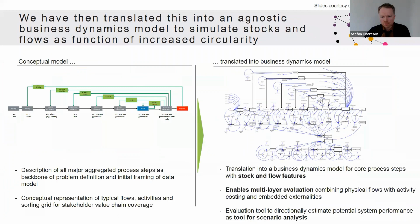So what we did is we translated this conceptual model into what we call a business dynamics model. It's basically a computerized model based on systems dynamics. It's a tool for scenario analysis. So it basically allows us to model the stocks and flows of materials, and then explore different scenarios for how increased circularity might help reduce the demand for virgin rare earth elements.